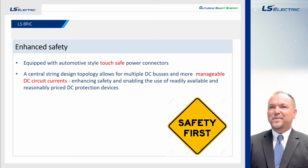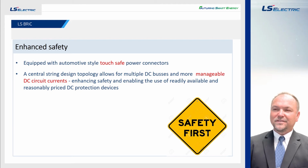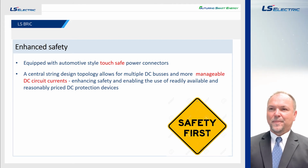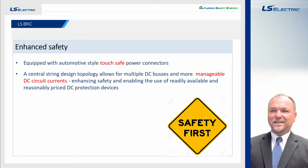Another very important aspect of the LS-BRic is that it has enhanced safety for the customer. It comes equipped with automotive-style touch-safe power connectors. Another unique and important advantage of the inverter is its ability to be flexible in terms of the number of DC buses. This allows us to keep the DC short circuit current ratings very low.